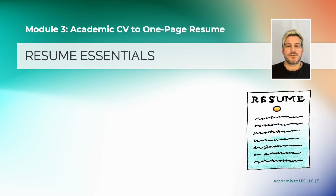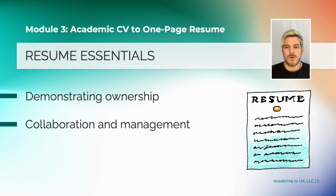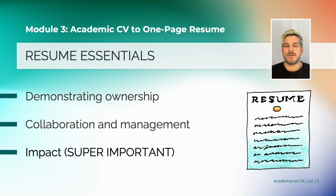So let's talk about the essentials for a UX research resume. We'll cover the importance of demonstrating ownership, collaboration, and most importantly, impact, and how academic experience and skills can be translated into one or more of these resume assets.